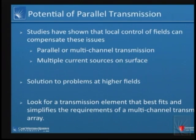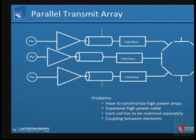This is, again, related. You can see the link to cellular telephones, right? We're putting multiple transmitters and sending multiple streams of data to each phone. And if we can realize this, it will be a solution to these problems at higher fields. But what we need to do is look for a transmission element that fits all of the criteria that I'm going to go through here, and this is not so simple.